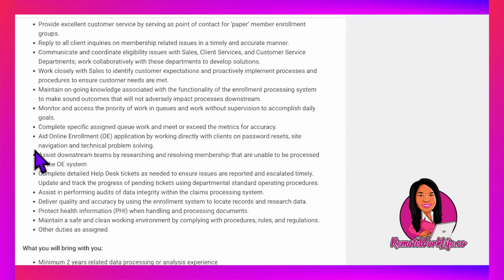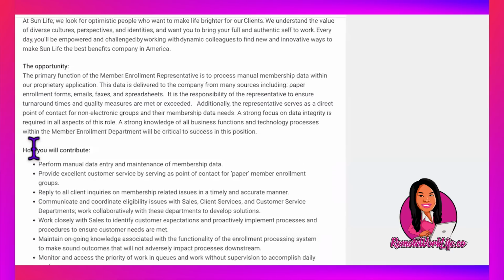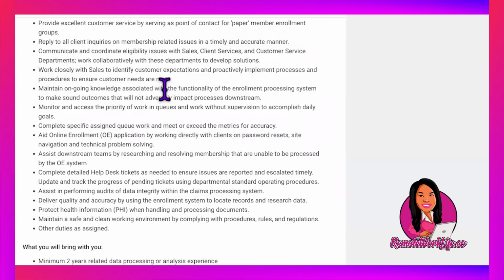Because I read off a lot of things and I want to just sort of summarize some of the main things for y'all. Your main duty is you are processing that member enrollment information, okay? It might come to you via paper, it might come via email, fax, or spreadsheet, okay? That's the main thing. And based off of what it says, you're working collaboratively within your company with other departments.